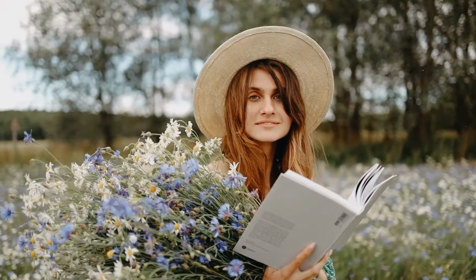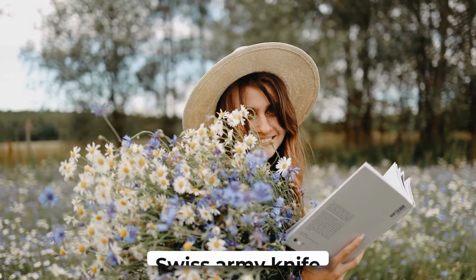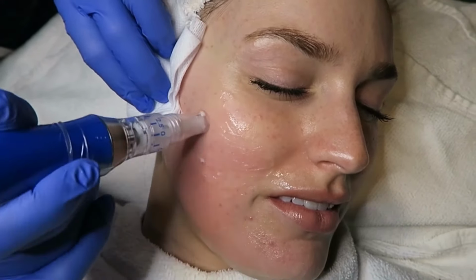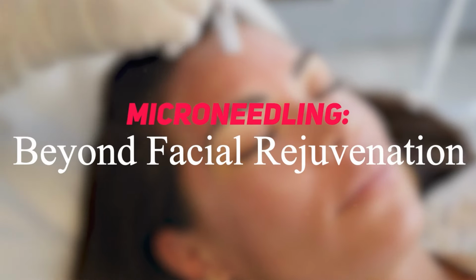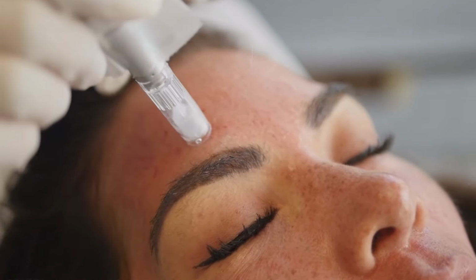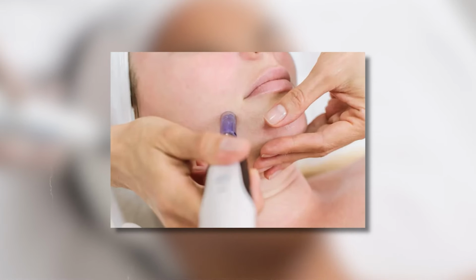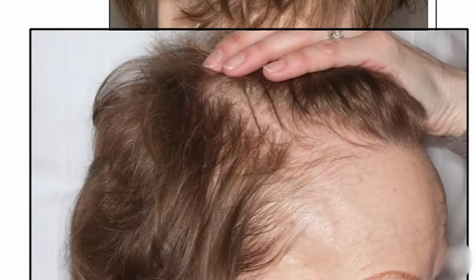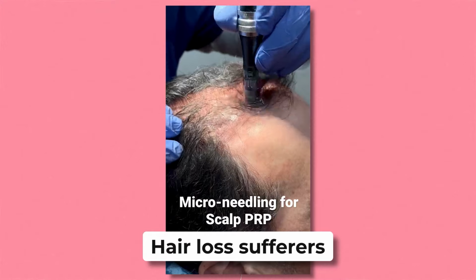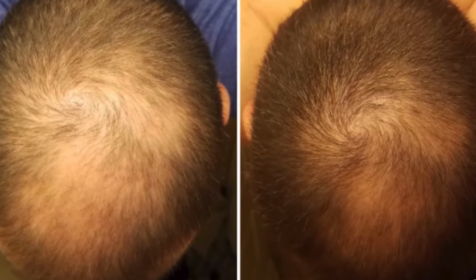Ever dream that a single treatment could be a Swiss Army knife for your beauty regimen? From fine lines and wrinkles, acne scars to hair, let's uncover microneedling's versatility. Microneedling, beyond facial rejuvenation. While microneedling has earned awards for reviving facial skin, its magic extends much further. Does it work for that distressing hair thinning? You bet it does. Beyond skin, microneedling offers hope for hair loss sufferers and those battling conditions like alopecia.